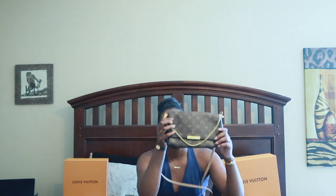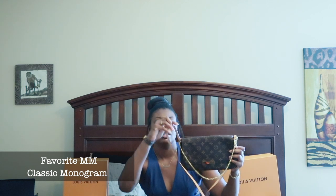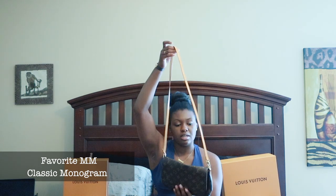So next, another item that me and my mom share. It is the Favorite MM. This is the bag that my mom got way back when. Now it's discontinued, I think, is what I'm hearing. But she got this bag back when I turned 18. So that first trip we took to Paris, she got this, I got the Neverfull. And I really like it because it has a little shoulder strap, but it also has this long Vachetta leather crossbody strap. And my mom has another canvas strap that we use. Well, she doesn't like it, but I use it when I use this bag too. I should have gotten that, but it's just a regular canvas strap, with little clips on each side. You know what it looks like.